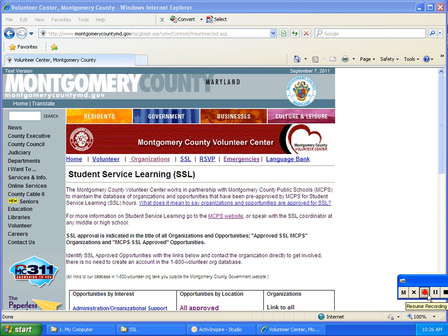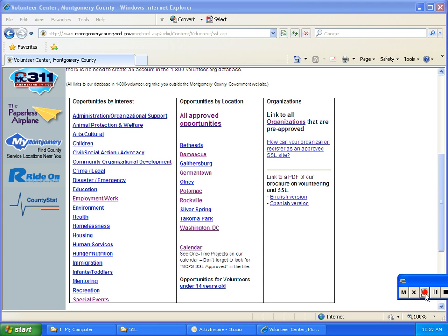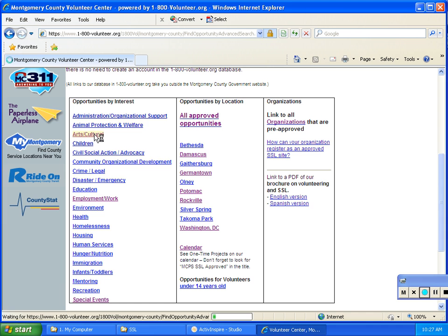On this page, you can search for opportunities by interest area, by location, or by organization. If you scroll down, you'll also see you can search for opportunities by age. Anyone under 14 will find this helpful. I think I might like to do something that has to do with arts and cultural. I like art.